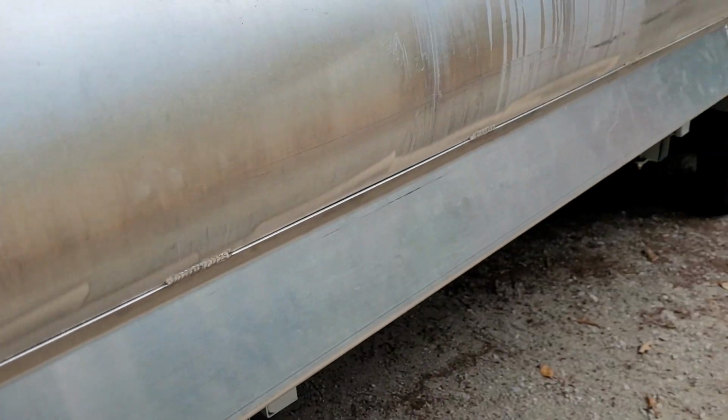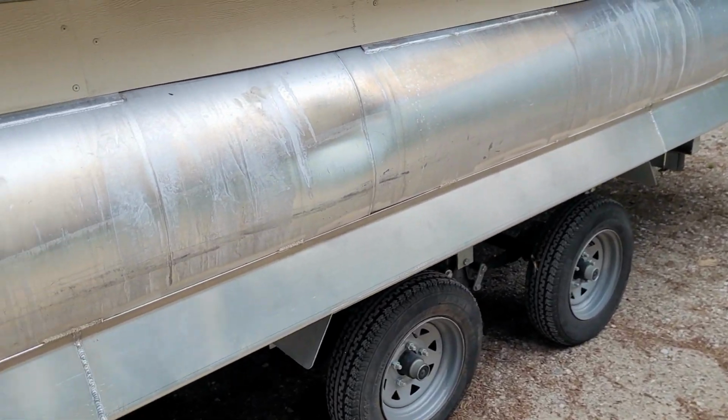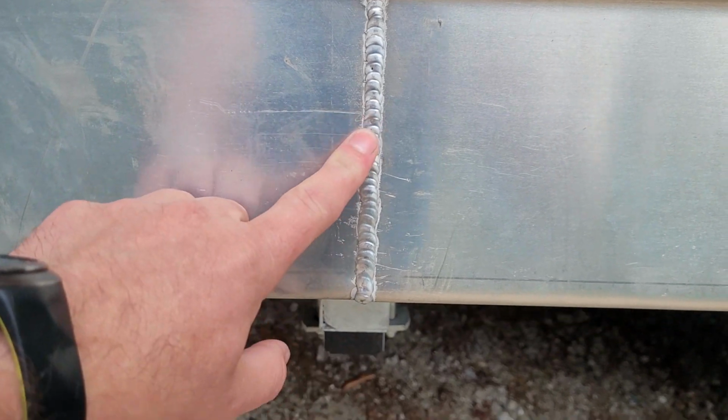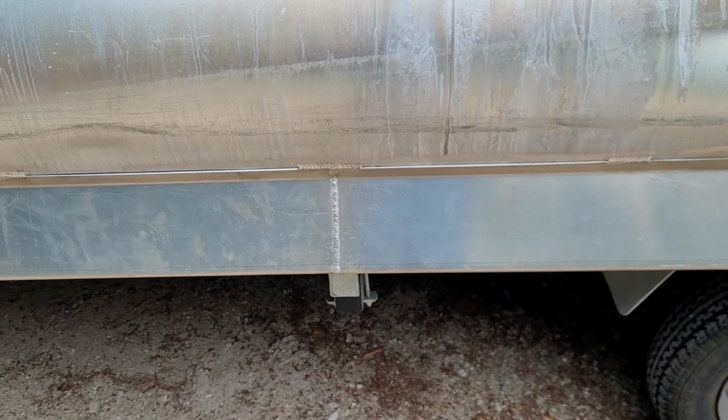I told them they could just MIG weld it for speed and it should be fine, but they did an amazing job. Way better than I could have done. So definitely worth hanging out with those guys and getting this thing all taken care of.